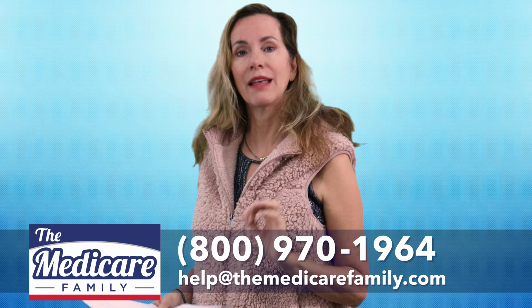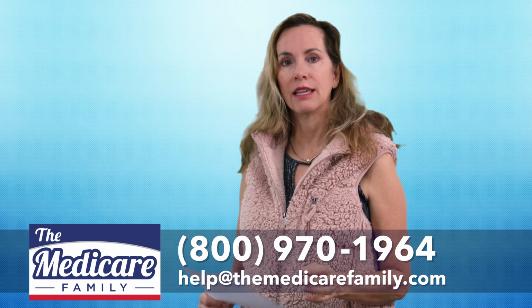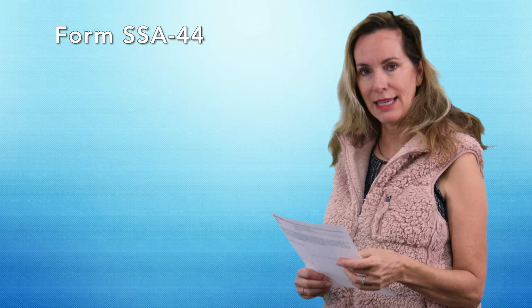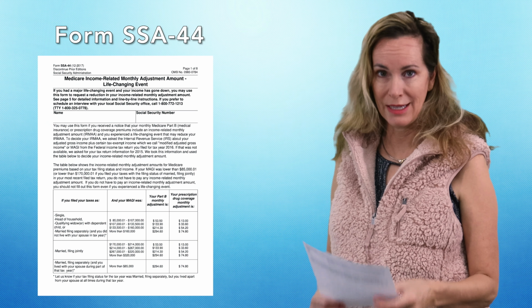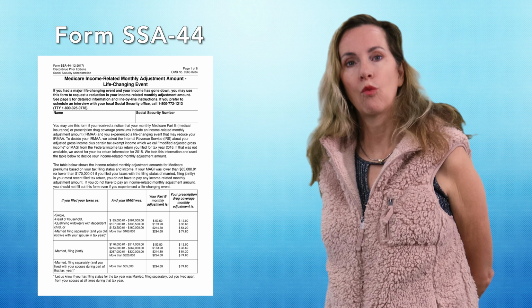Yes, that is true, and that's why you can appeal this penalty. And you can file the form with Medicare. It is the SSA-44 form. It is 8 pages, and it'll allow you to say why you shouldn't be paying this penalty. And people have very good luck getting the penalty removed.